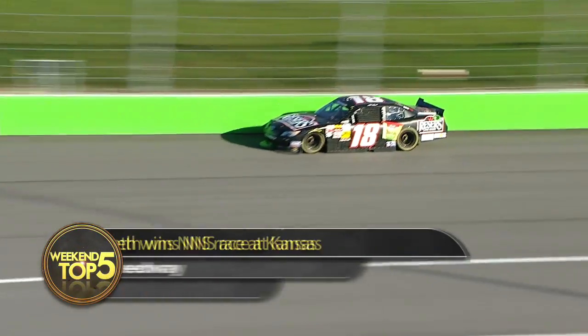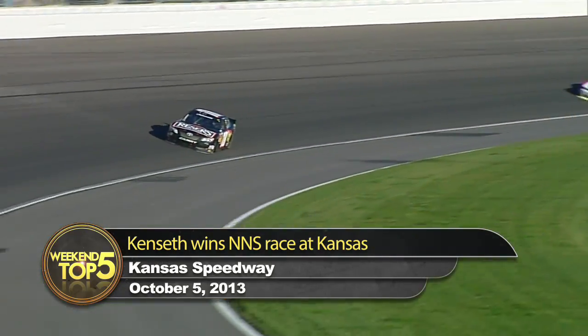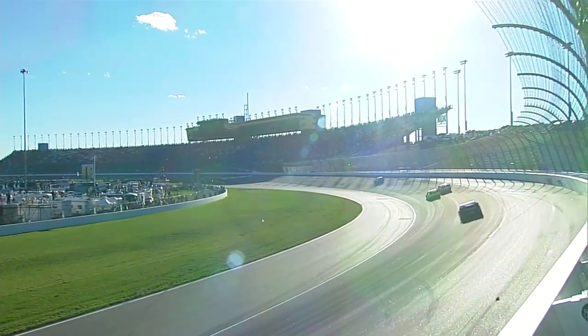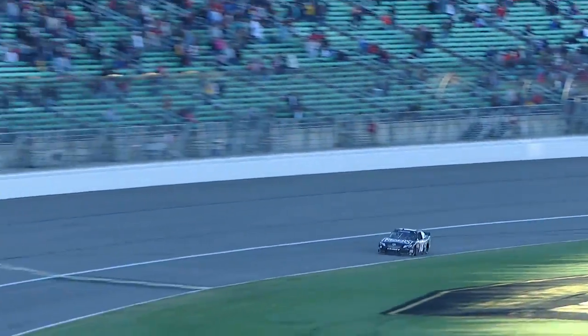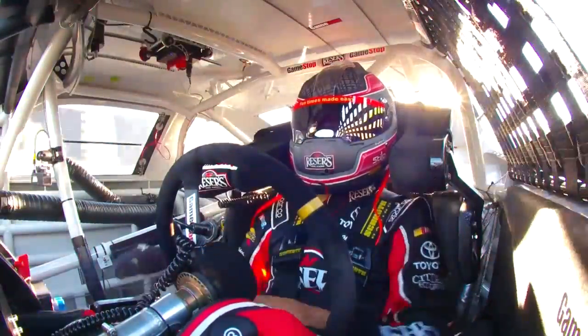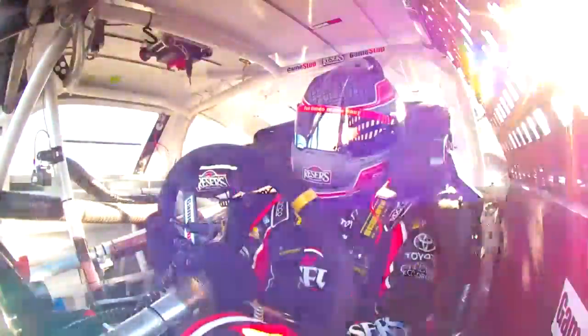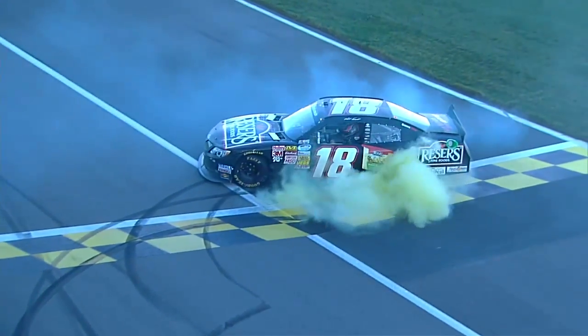Matt Kenseth's team made repeated pit stops to fix the front end of this car earlier in the race and get it tuned up, then worked the strategy to get him back out in front. It's going to work to get him their second win of this season while they fight for second behind him. Matt Kenseth wins at Kansas. With his first Nationwide Series winner's trophy from this racetrack.